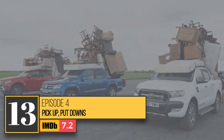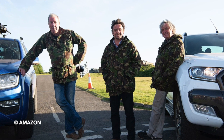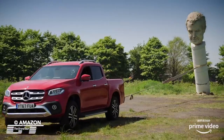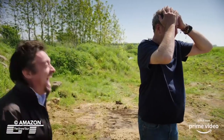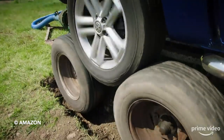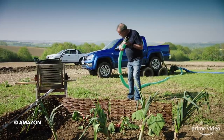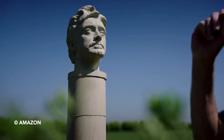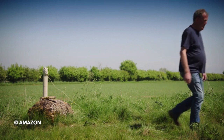Number 13, Episode 4, Pick-Up, Put-Downs. Whilst it does seem harsh to put any episode in the bottom position, the honour does unfortunately fall to Episode 4. In this episode, the trio are trying out 3 European pickup trucks, testing them as if they were in the developing world, where pickup trucks are the vehicle of choice. Whilst this film did have its funny moments, notably Clarkson being knocked on his backside and Hammond's to scale dictator statue, it really was okay rather than great.